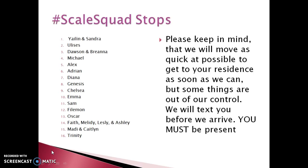We might have a sick pig. We might have to do some medicine. We might get stuck in traffic. We might get a flat tire, who knows? So please don't badger us with text messages. When are you going to get there? When are you going to get there? We will text you before we arrive, and you must be present that day.